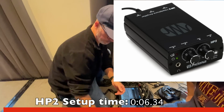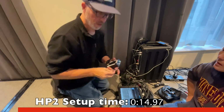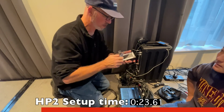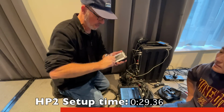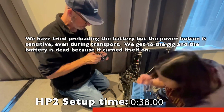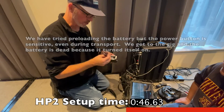We got a couple of the Personas. I think they're good units, but just a little bit more to them to finagle with, where the Donners, we just throw them up and turn them on. The Donners got the built-in rechargeable battery, and with these, we have to either make sure we got power, which is not that big a deal, but then we got to do all this business to get a battery into them. They're just kind of a bigger pain in the ass. We tend not to use them as much. The Donners are just so fast and easy.